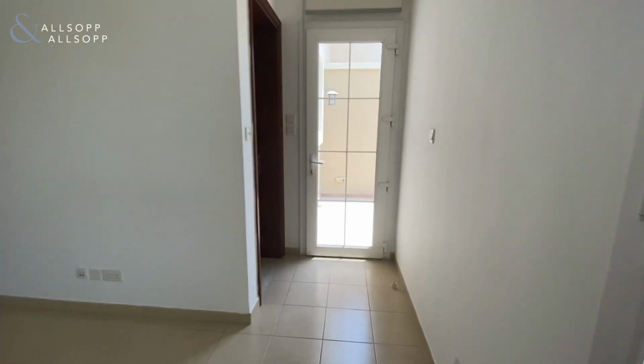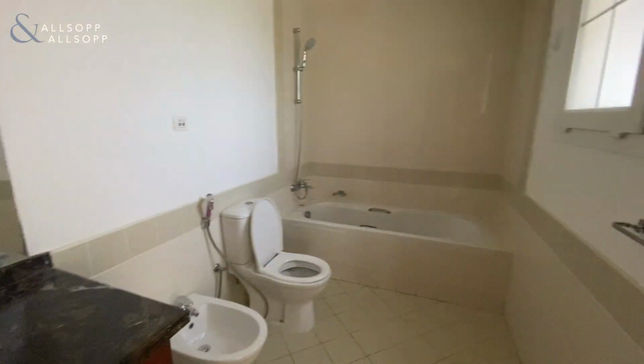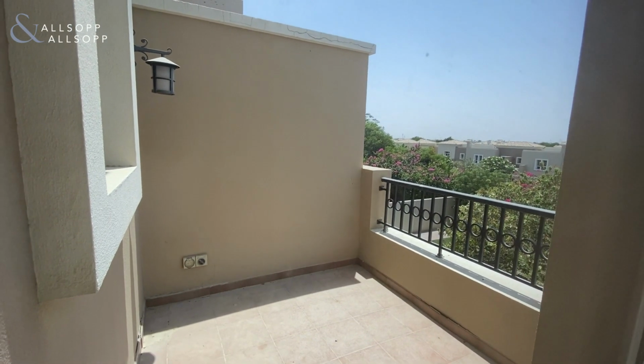Leading onto ensuite bathroom. You also have a terrace that overlooks the garden.